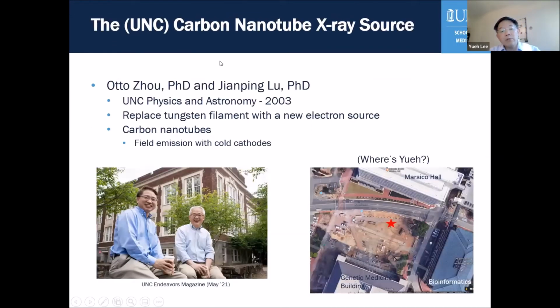So I was a graduate student back in 2003 at UNC Chapel Hill when Otto Zhou and Jiangping Liu happened to publish a new article. I was literally that morning, I have written down the exact date, reading Science Daily, which still exists as a blog. Back then, blogs were still relatively new, and I rather enjoyed reading that particular blog.